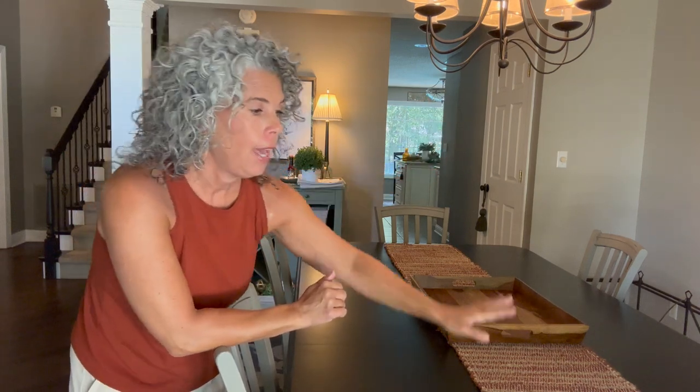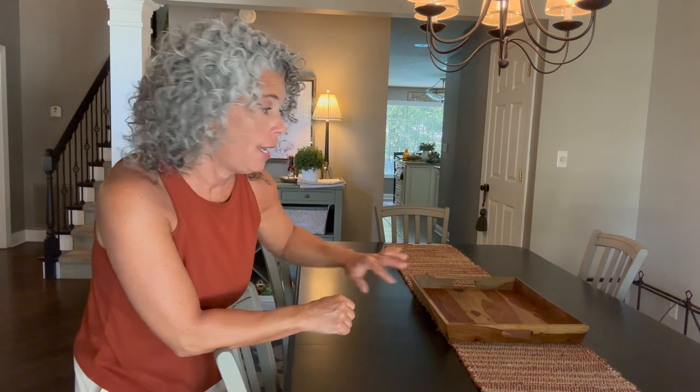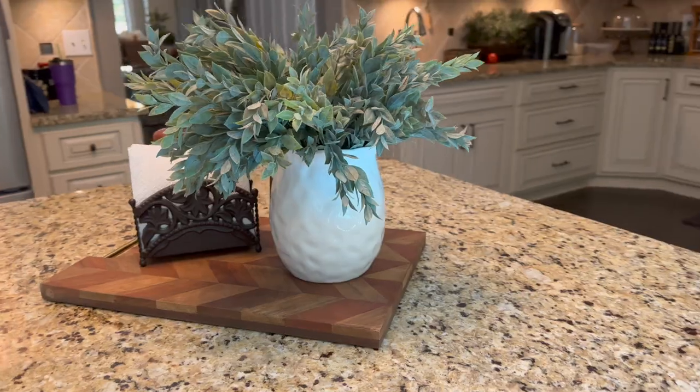So this is looking so much better already. All I did was put up my new fall wreath. I got a new table runner at Kirkland's, and this is the wood tray that used to be on my kitchen island. I've got to get some things to kind of fancy that up, but I want to wait until tonight when Randy and I change out this chandelier so that I have a really good grasp of what this area is going to look like.